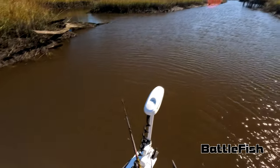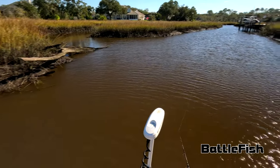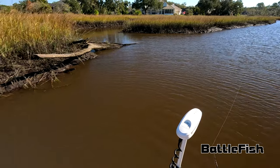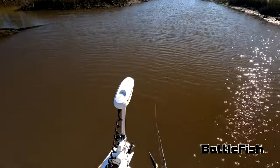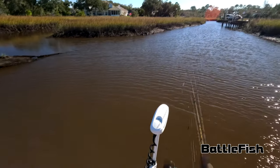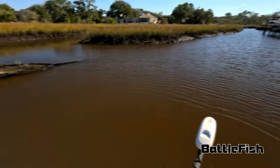I'm just surprised that with a foot of water, like we're in here, or less, I don't see any head wakes, I don't see any tails or backs coming out of the water. It's just weird, unless the fish are right in the middle all the time. Usually these redfish are working the shoreline.